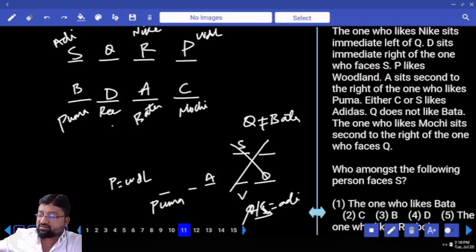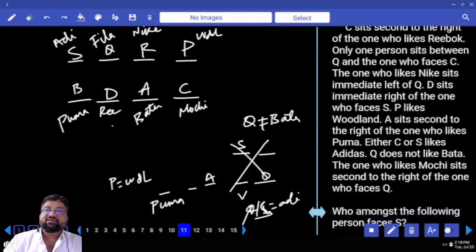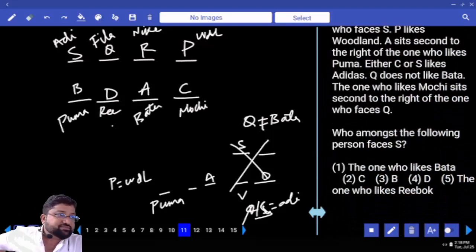Q, what is the one that is left out? Tell me. Fila. So Q likes Fila. Am I done with the question? Did I waste any time? No. It's all about going in a flow. It should go neatly. Who among the following person faces S? Who is facing S? B.